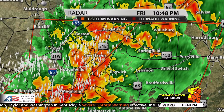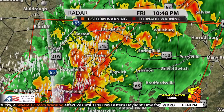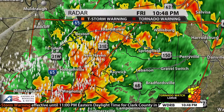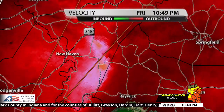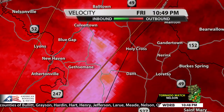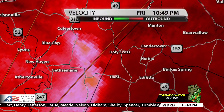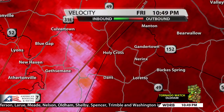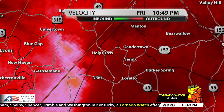Without getting into the physics of how radar beams work, what we can't always see is the exact wind. We can only see what's moving towards that beam or away from it. So you can do math to extrapolate, and that's generally what I try to do. But now that it's passed, and we know based on the radar location in Fort Knox, we're getting a better view of the westerly component, and it shouldn't surprise us we're seeing stronger winds. Holy Cross, Dant, Loretto, through around the Gandertown area. All these areas are seeing very, very strong winds.